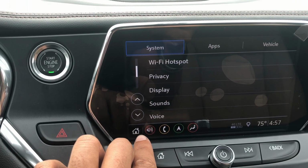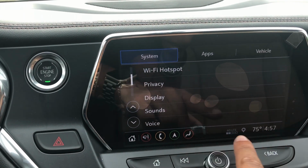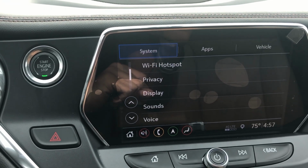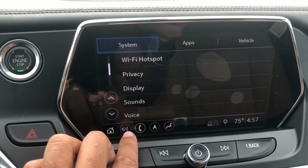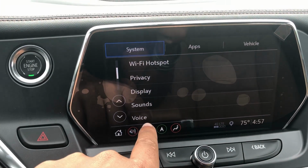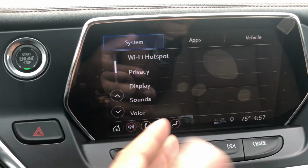Now, moving on, this bottom trend here, this little line is your little hot bar. These are your hot applications, which you'll be using most. Right now you see that the radio is on mute, so we can't go directly to the radio.